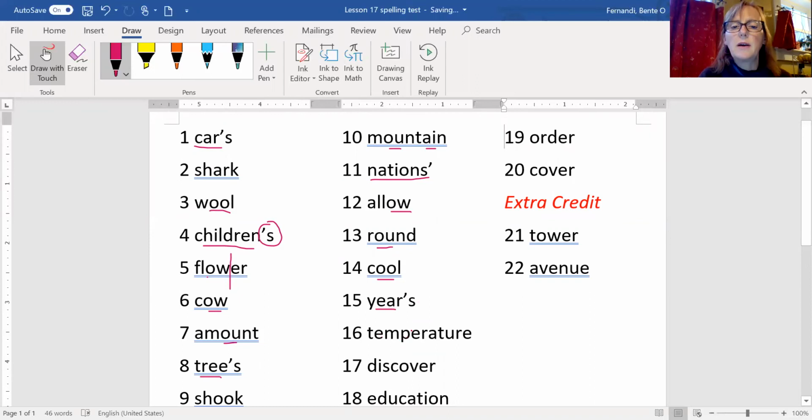Temperature, we talked about splitting that up carefully, making sure that we have that chure, T-U-R-E, at the end of the word. Number 17 is discover. Remember that it's just like the word cover with the prefix dis, D-I-S, at the beginning. Education, one of my favorite words. Ed, there's our first syllable. Long U, long A, nice open syllable there, K, and then shun, T-I-O-N.